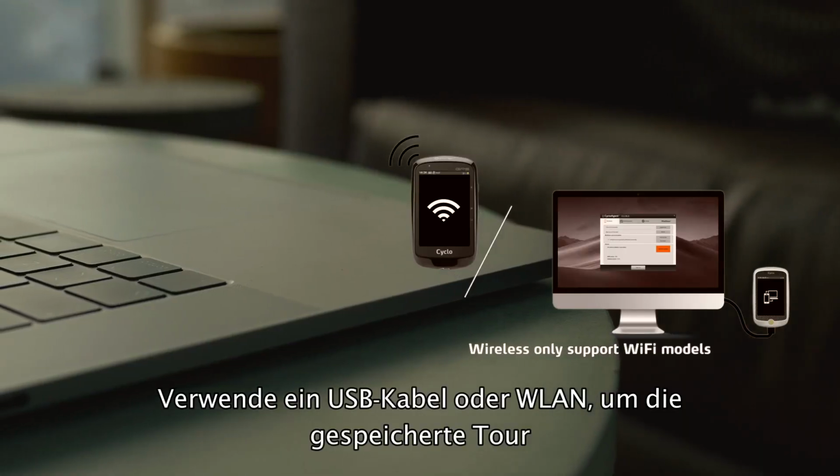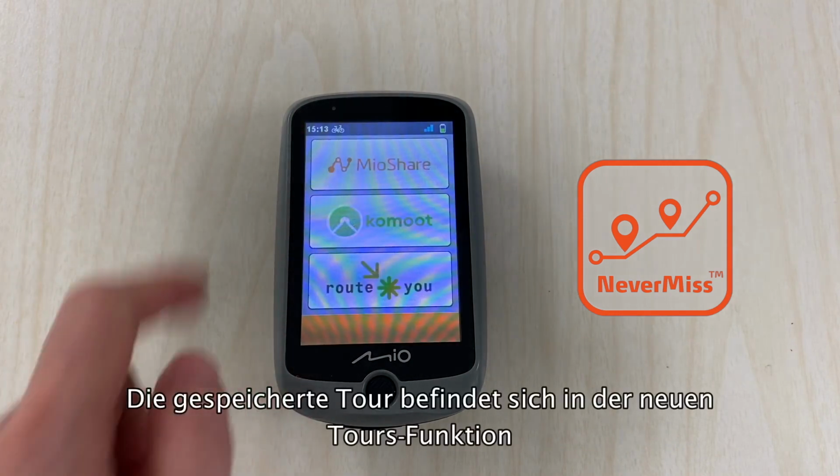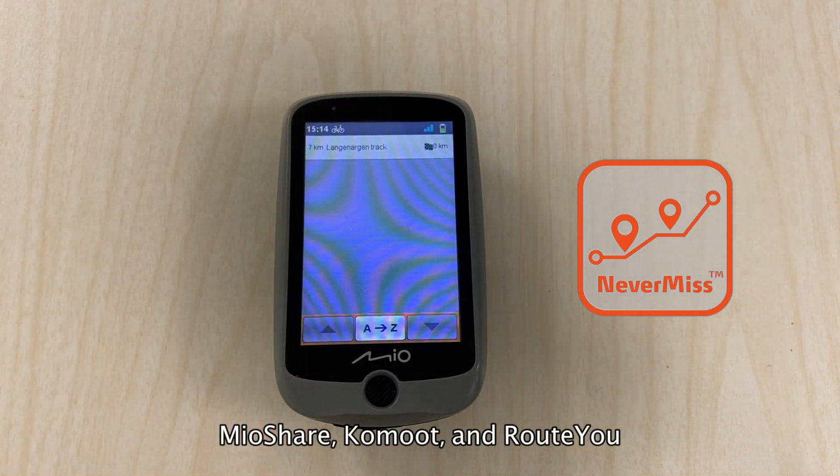Use USB cable or Wi-Fi to sync the saved tour to your Cyclo Discover. The saved tour is in the new tour function. There are 3 sources: Share, Komoot, and Route U.